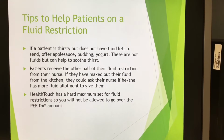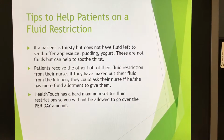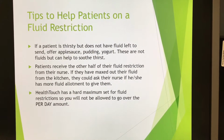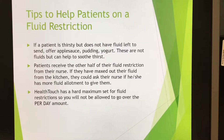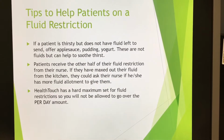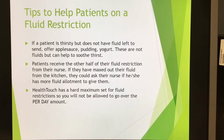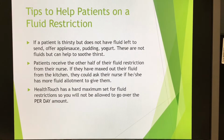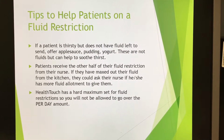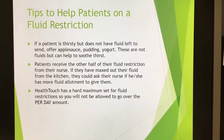Patients may get a little frustrated when they're on a fluid restriction because they're thirsty. The medications that they're on will actually make them thirsty, but then we're telling them that they can't have any more fluid. So some ideas to help a patient that is thirsty but can't have any more fluid for the day: you could offer things like applesauce, pudding, yogurt, even some of the canned fruits like peaches, and mixed fruit cocktail. Those types of things have some fluid in them, but they're not considered fluids, so it can help them soothe their thirst but don't count against them on their fluid restriction.